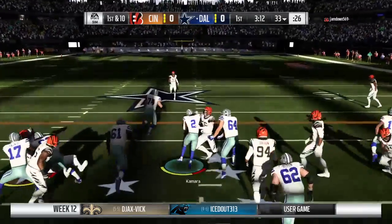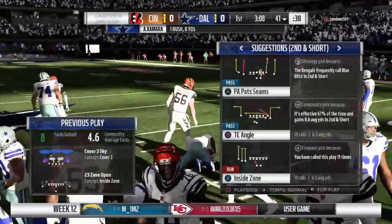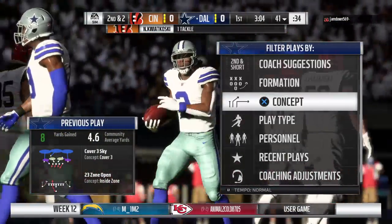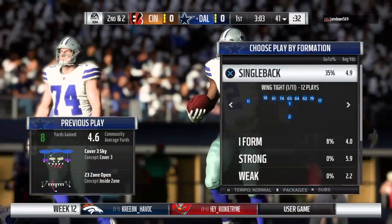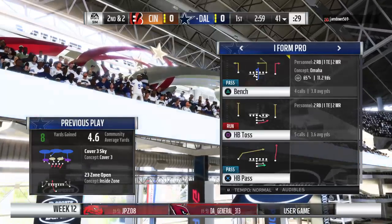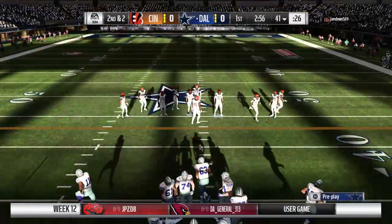They'll run it for the first time with Alvin Kamara, and he's able to use his blockers to get this up over the 40. A good run there on 1st down, and it'll leave them with a 2nd and 2. A nice run here early on. It doesn't take a great play caller to realize you want to establish a guy of his caliber with runs like this early because they will pay dividends as the game progresses.